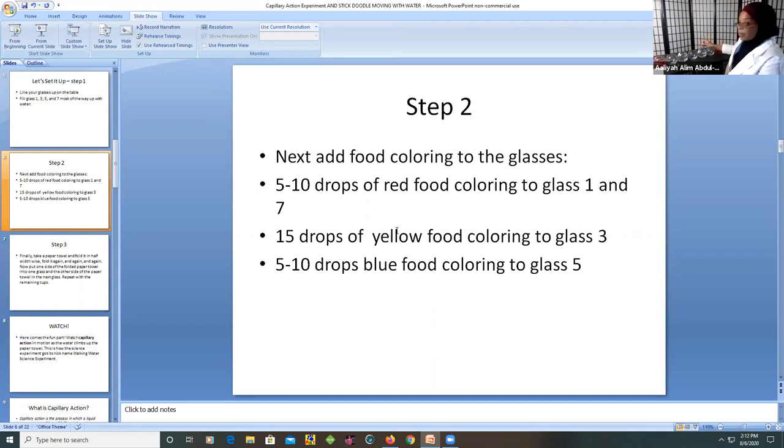1, 2, 3. All right, so count. We're going to put 15 in this one. 1, 2, 3, 4, 5, 6, 7, 8, 9, 10, 11, 12, 13, 14, 15. There we go. And let's put the top back on there. All right, there we go.